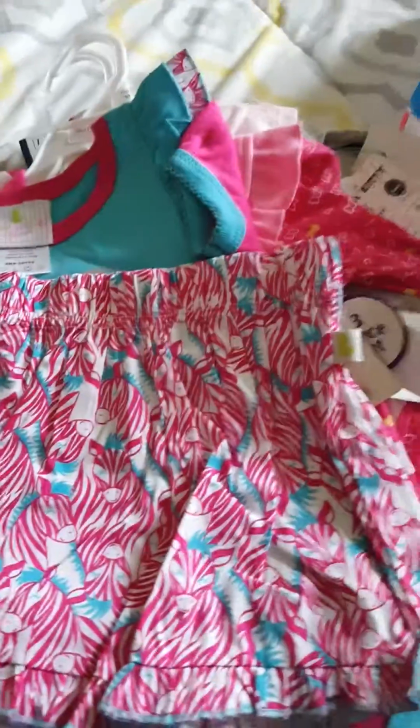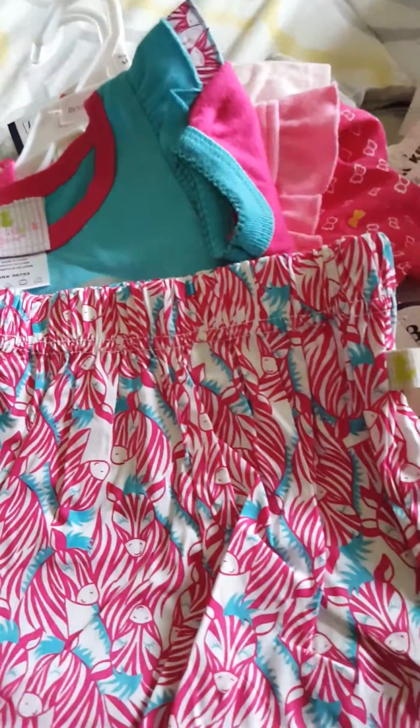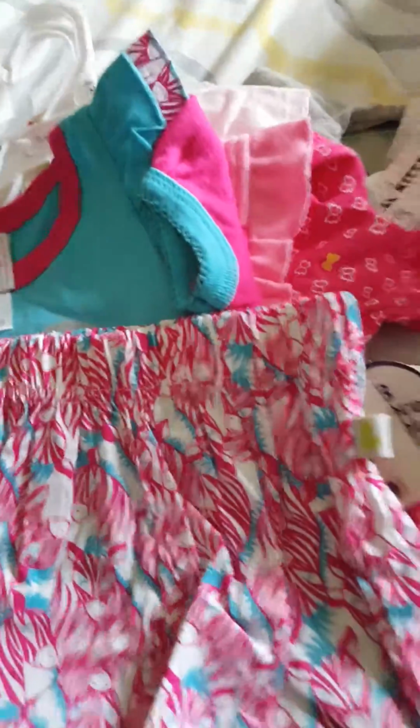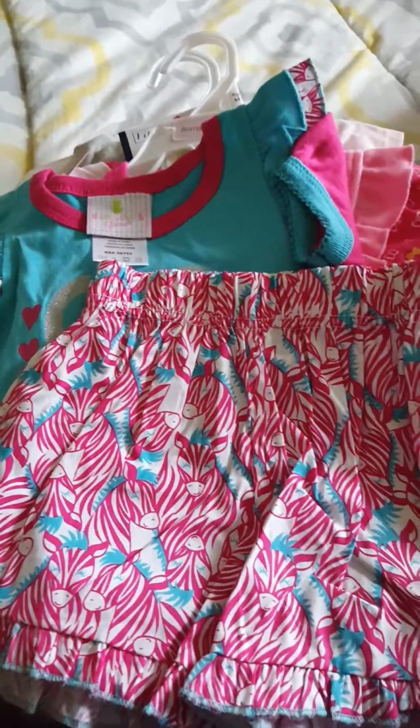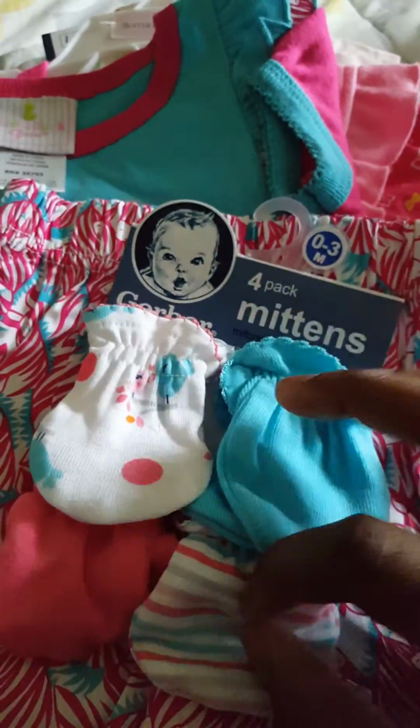Alright, and we're back to the haul, which there's only, I think, two more things. Oh, three more. Speaking of the twins, I don't know if I showed a haul when I was in Bowling Green with my mom or not. But anyway, we got the onesies and the bibs. I did do a haul. We got the onesies and the bibs.